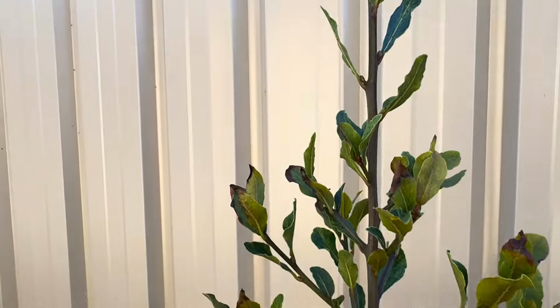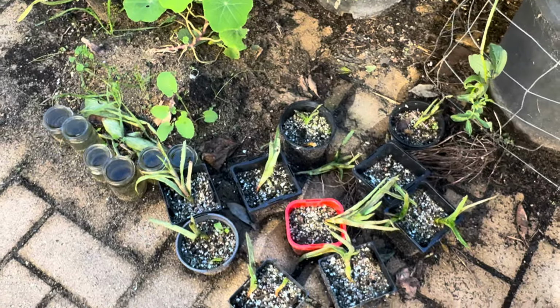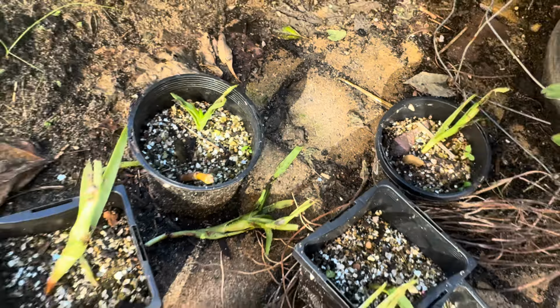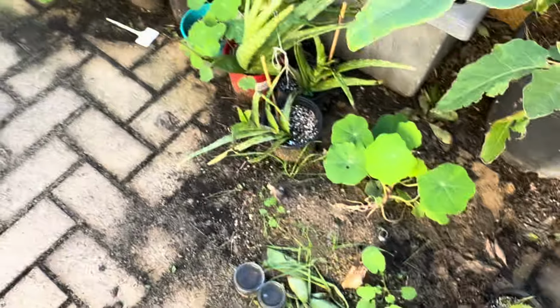Bay tree number 2. This is all the baby aloe vera that I did out of a big pot of aloe vera. There's some big ones over here.